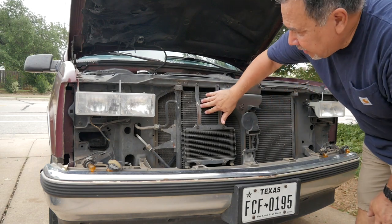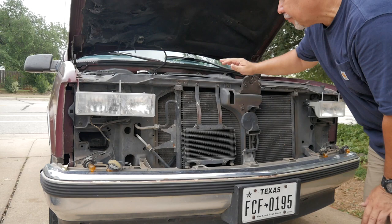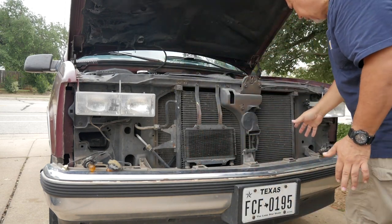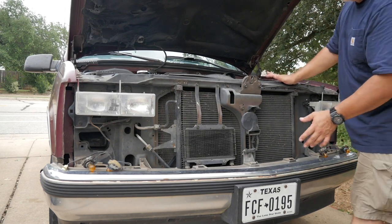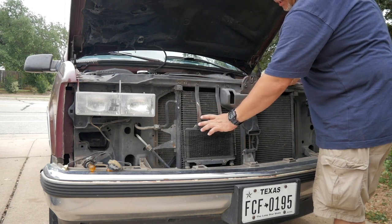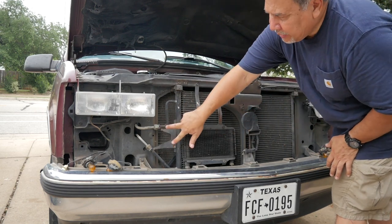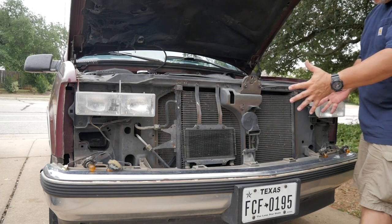Okay, well, here's the condenser. We'll see how easy it is to slide out. This is the transmission cooler, no doubt. But if I unbolt it here and get it slightly out of the way, get these two off, we'll see which way it can slide out.